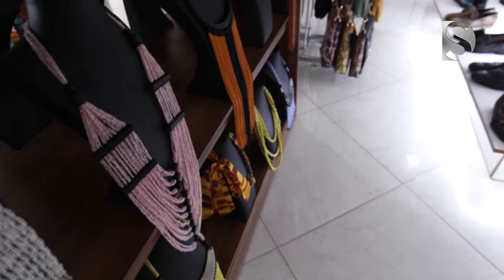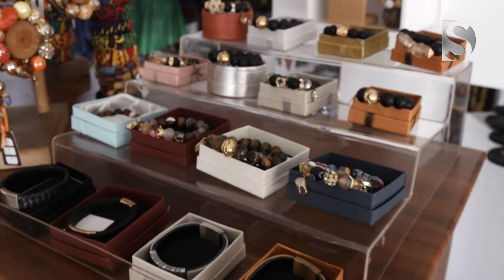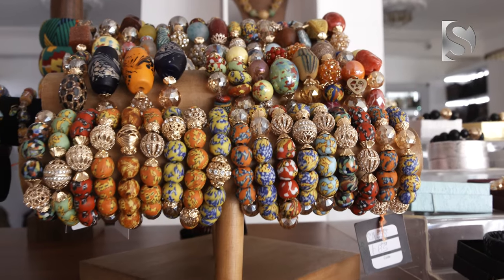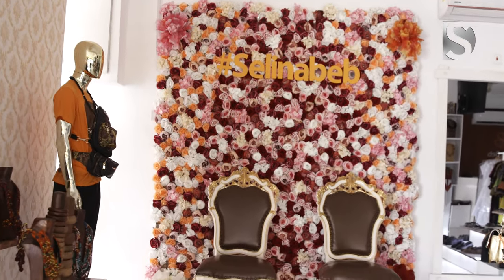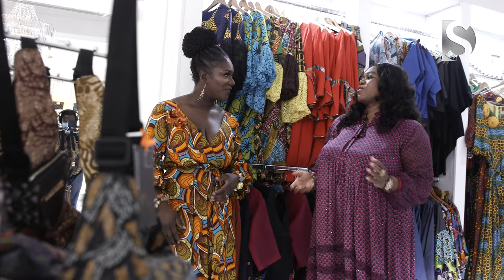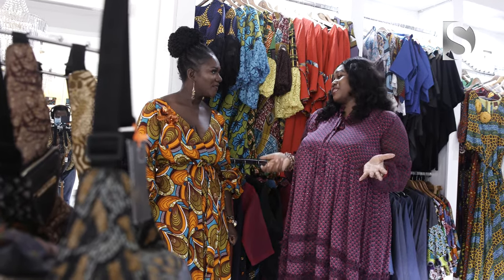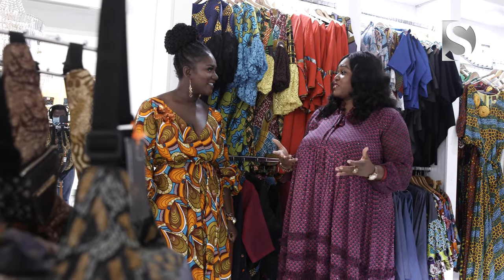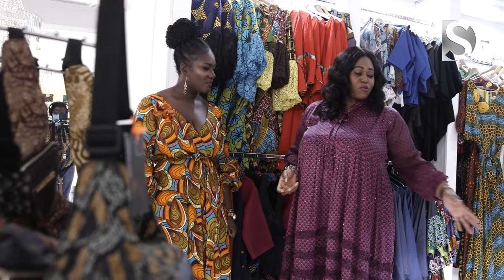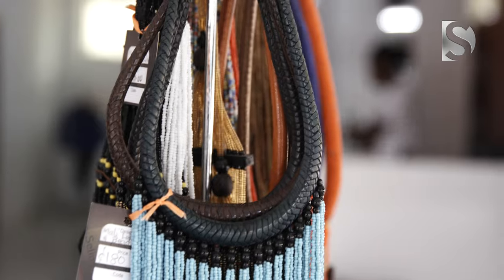If somebody was to come in your shop, how do you define what to sell to them? Is it by the way they look, or do you have a conversation with them to find out what their needs are? We usually have a conversation with them to find out what they want. So the assistant will approach you, or when I'm around, I'll approach you myself, say, hello, welcome to Selina. Are you looking for anything in particular? If you tell us you're looking for footwear, then we bring you here and ask, who are you buying for? Is it for yourself? And then we help to satisfy your need.